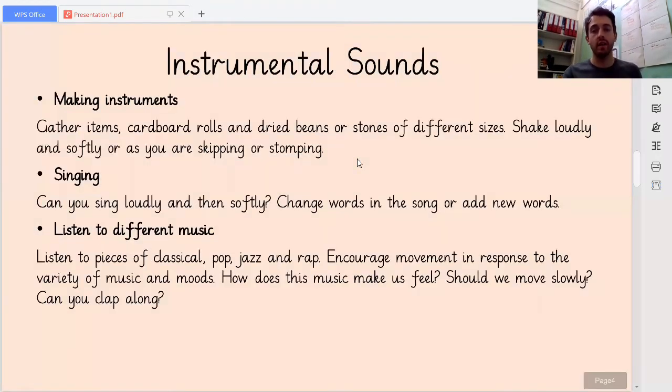After environmental sounds, we'd move on to instrumental sounds. So this includes just things like singing, because your voice is an instrument, listening to different types of music, trying to identify whether it's loud or quiet, or the tempo or the beat of the music. And making instruments is a really good way to do that.